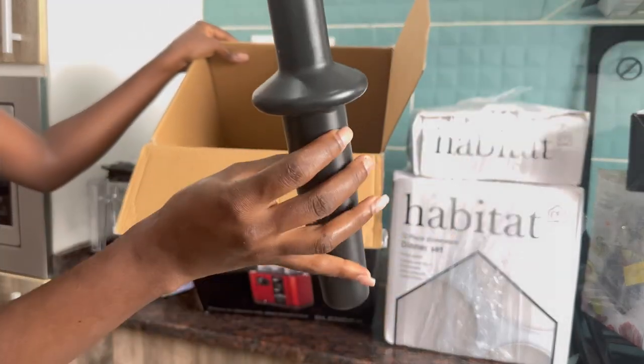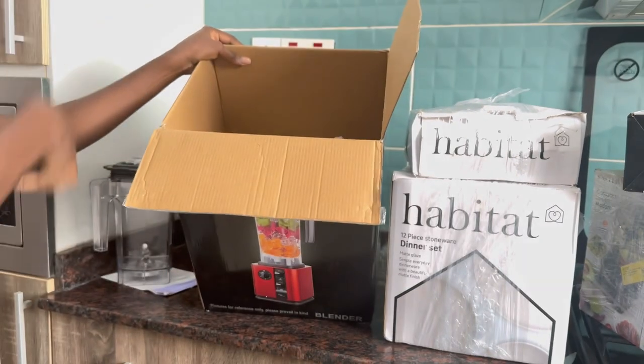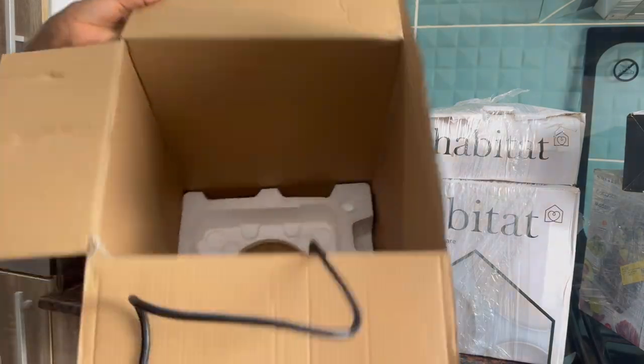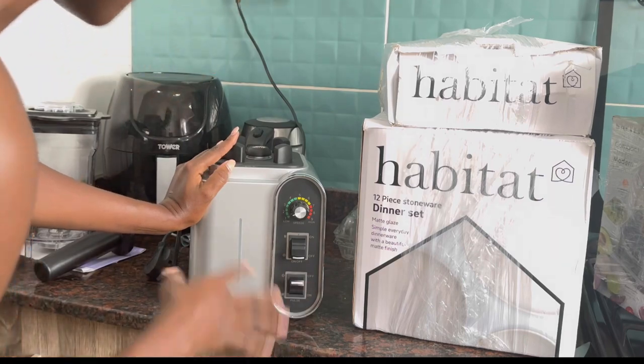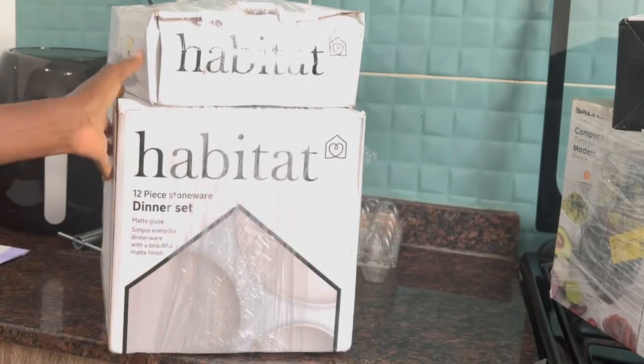It came with this thing that you can use to push in whatever you're blending. So yes, all this control, I don't understand, but we'll figure that out later. So I'm just happy we got this blender, guys.